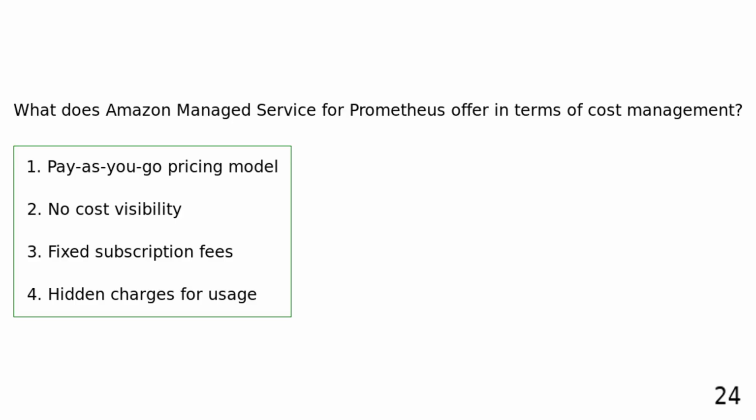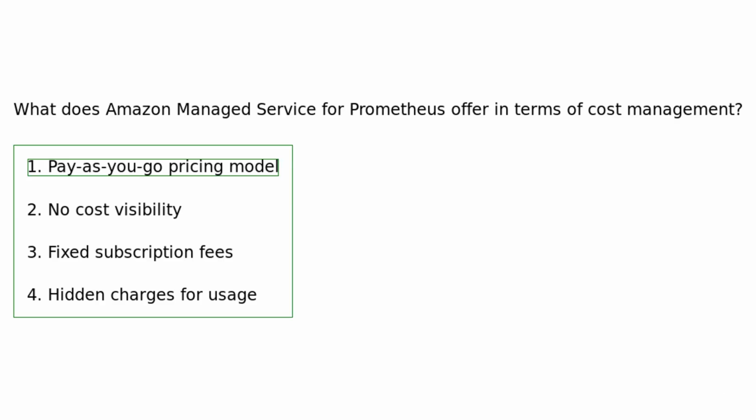What does Amazon Managed Service for Prometheus offer in terms of cost management? Pay-as-you-go pricing model. No cost visibility. Fixed subscription fees. Hidden charges for usage. Amazon Managed Service for Prometheus offers a pay-as-you-go pricing model, allowing users to pay only for the resources they consume, thus providing cost management flexibility.